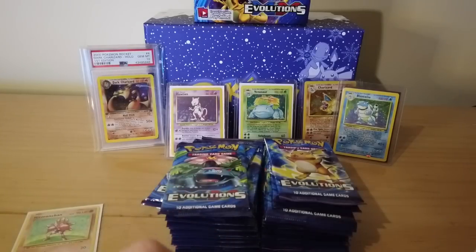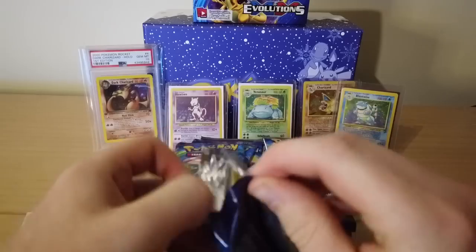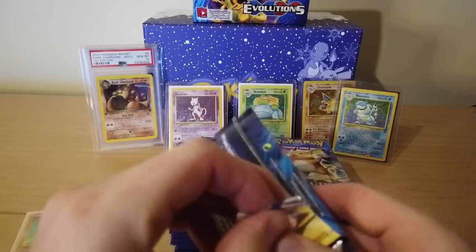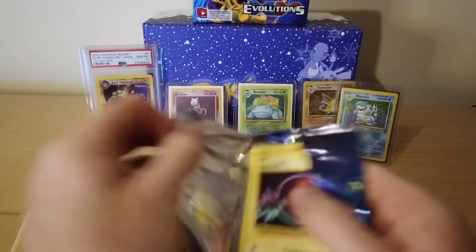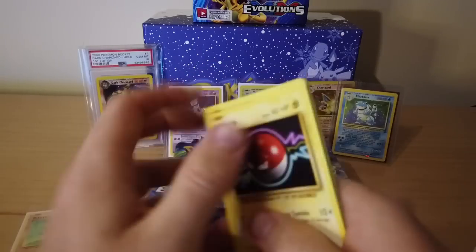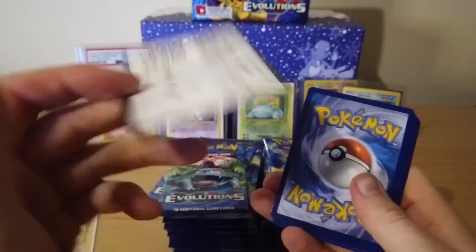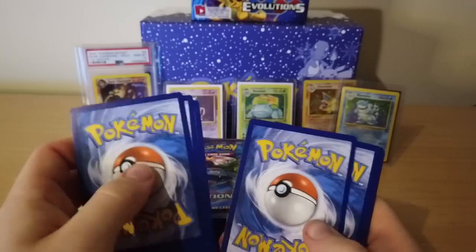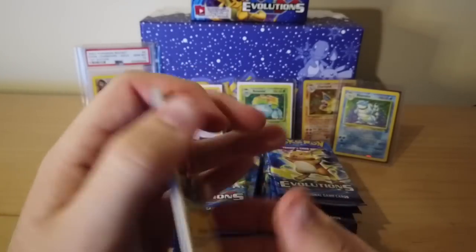Why are these things impossible to open? Hello? Okay, that was more difficult than it should have been. So the fourth card from the back is going to be the rare or the holographic. So what we're going to do is we're going to go like this. So here's the code. You guys can use those. 1, 2, 3, and then that's the rare, I believe.